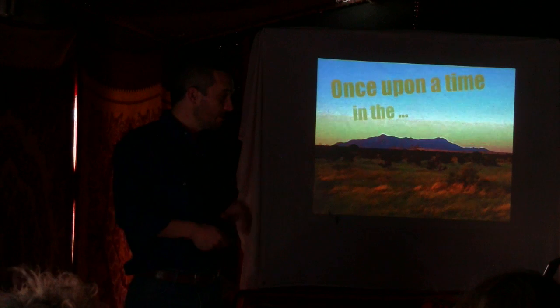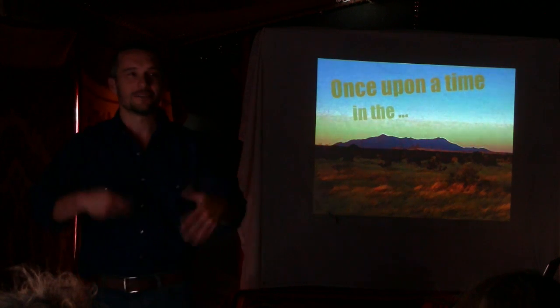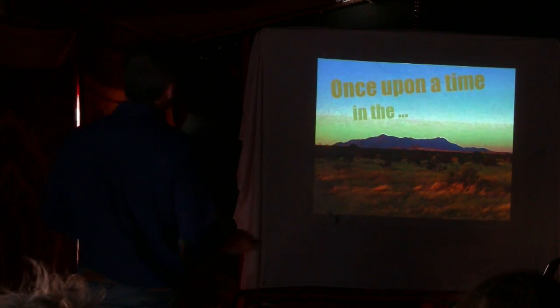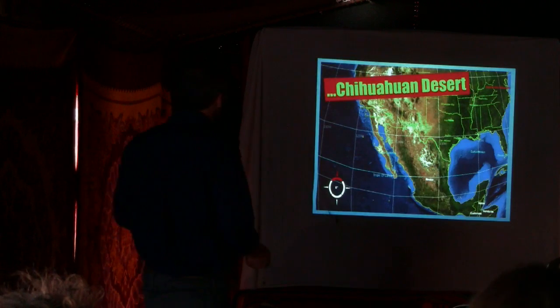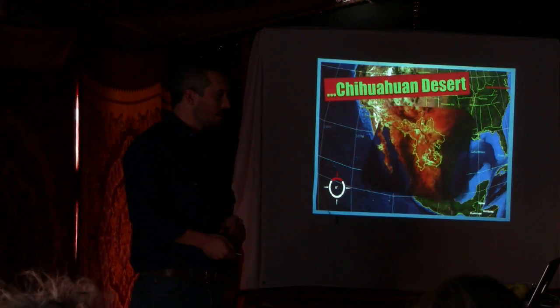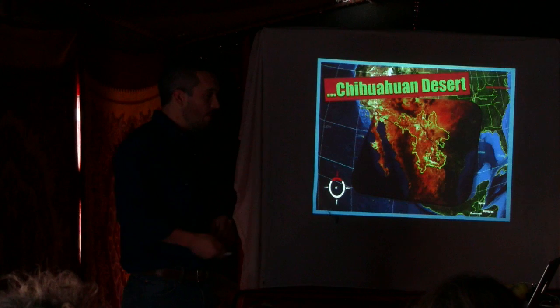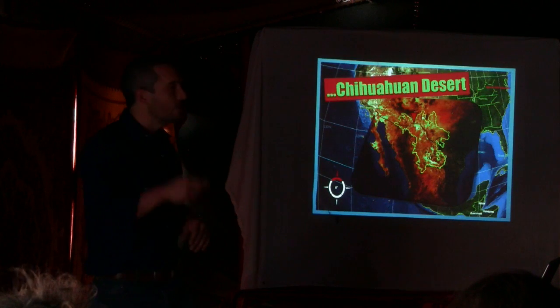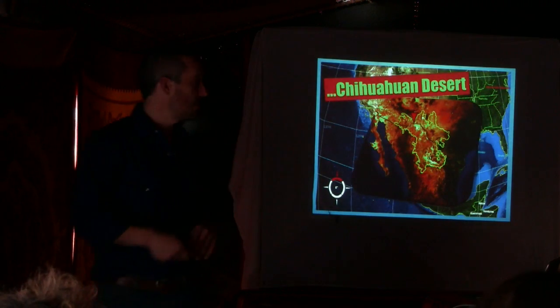Once upon a time, so we're going to start the story now, right? So you just have to say once upon a time, that's how the story starts. Once upon a time in the Chihuahuan Desert, so this is sort of where we're located with this case study. So the Chihuahuan Desert is quite a large desert. So that arrow there is the location of where this case study takes place, the Whirlwind.